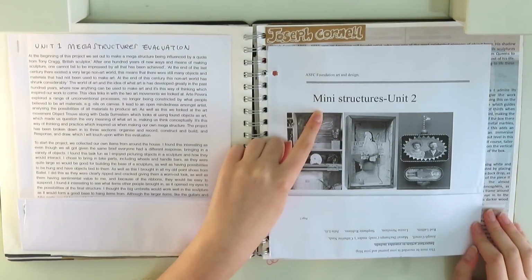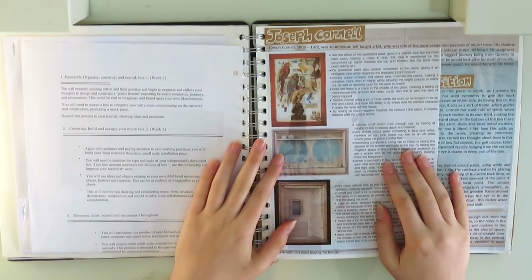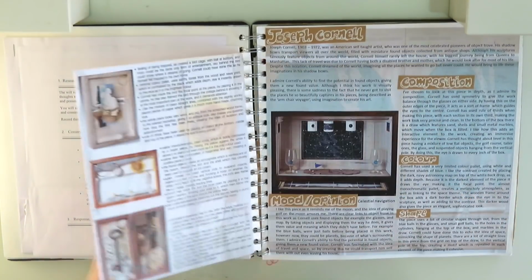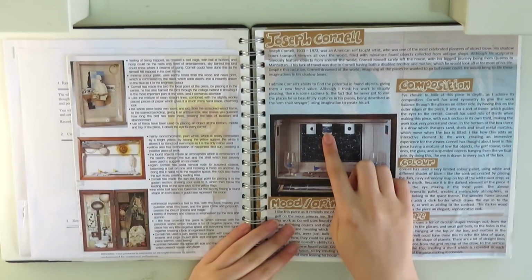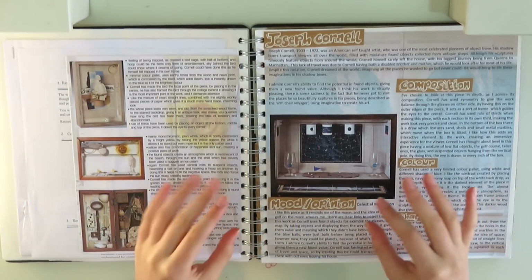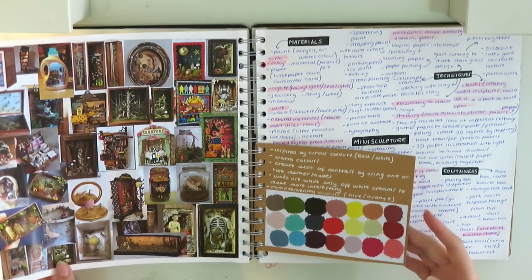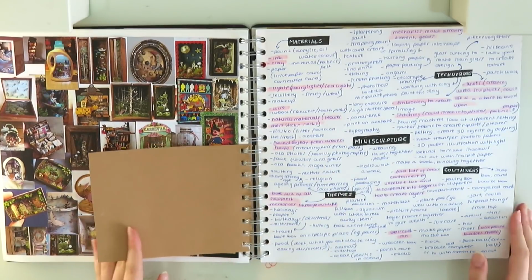Unit number 2, mini structures. And we got to work on our own for this unit, which I liked because I prefer working on my own. Some artist research. Joseph Cornell, he was very famous for these things called shadow boxes, mini sculpture inside a box, and we had to make our own shadow box.